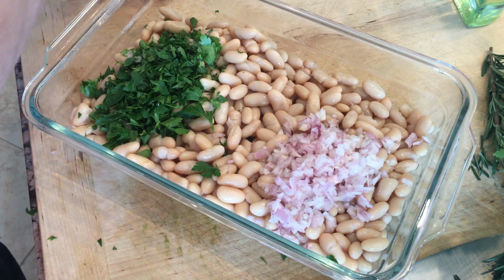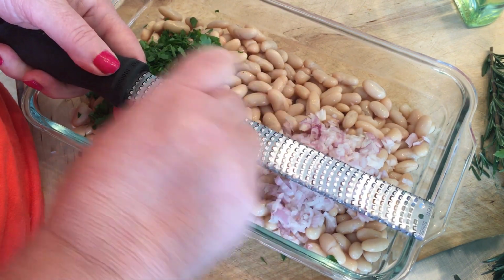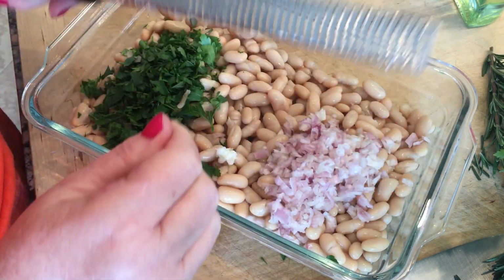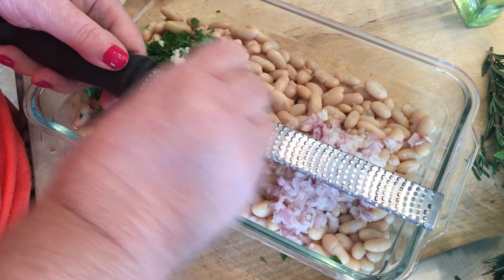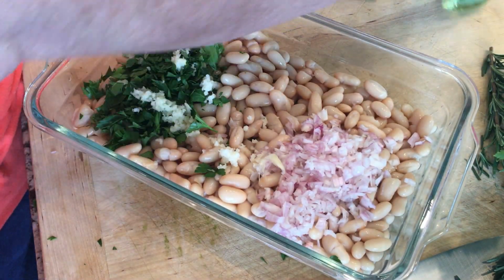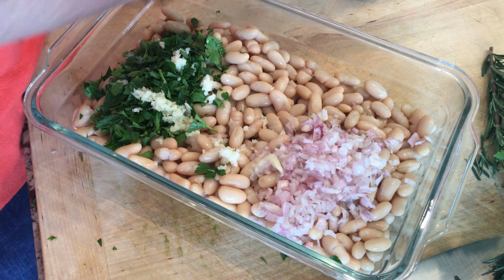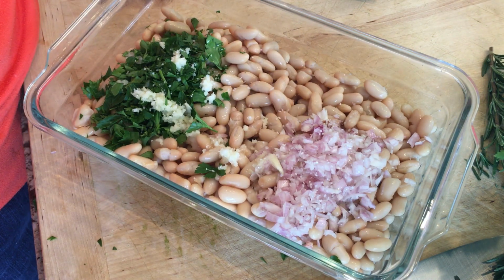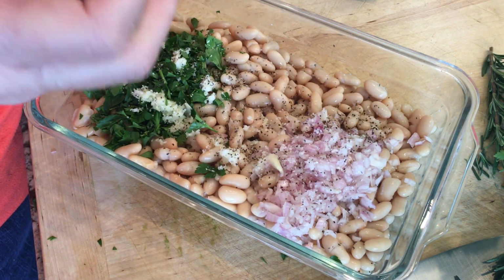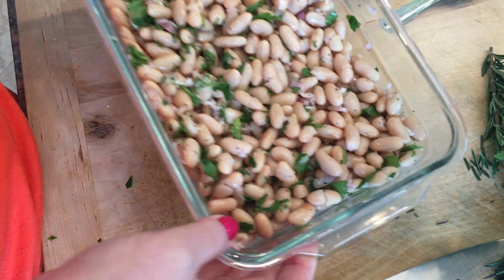In my baking dish, I have 3 15-ounce cans of cannellini beans. I rinsed and drained them. I minced 1 shallot. I chopped up a couple of tablespoons of parsley, the flat leaf parsley, and I'm just grating in 2 cloves of garlic. I'm going to add a tablespoon of olive oil, salt and pepper, so easy. Give it a big stir. I'm going to put this in the oven the last 30 minutes or so. Cook it with the lamb. So easy.